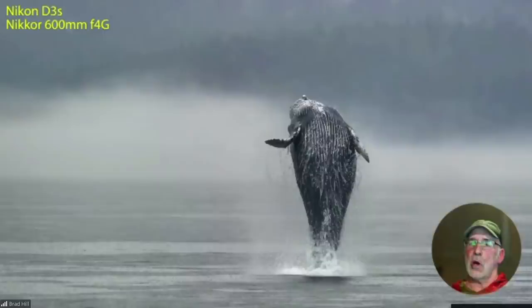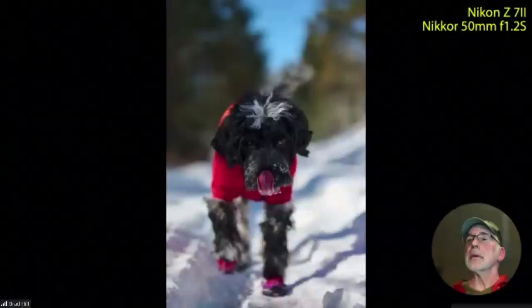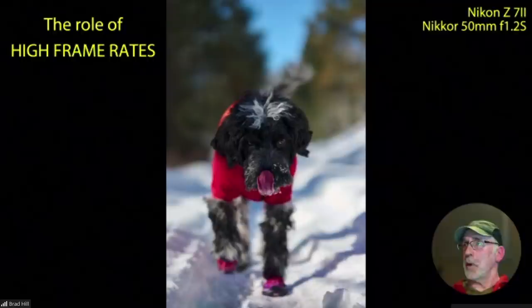But again, it was a repeating pattern of action where this thing must have breached 30 times. So it was just incredible. And of course, I couldn't have a slideshow without a picture of Poncho. So there's a picture of Poncho.